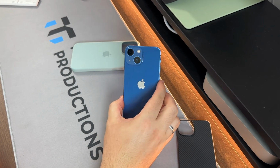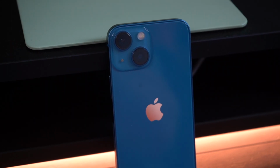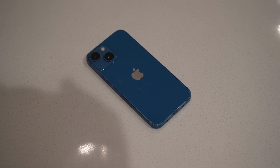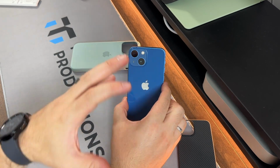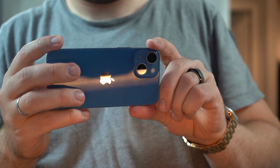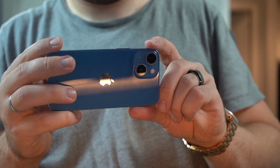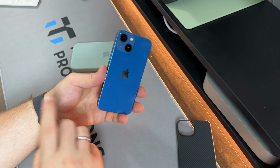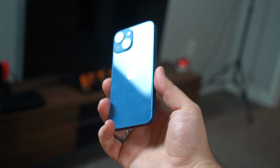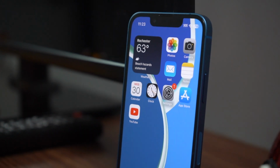Main difference here with the 12 mini to the 13 mini is just upgraded cameras. Well, at least in design wise, they're now diagonal rather than stacked on top of each other, and that's the main physical design difference that you can tell. And also just the color hues with the 13 mini, they're just a little bit different than the 12 mini. Like this 13 mini in blue is like a lighter shade of blue. I personally like my 12 mini more than the 13 mini's blue color, but still it's a really nice, really one-handed use and going extinct iPhone model.